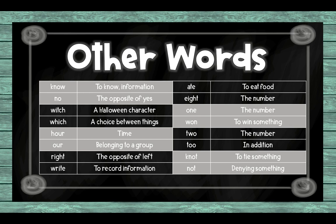There are some practice activities on our website for you to try today using homophones. Don't get discouraged if it's hard at first. If you remember some of the tricks and work hard on learning the other words, it will come easy.